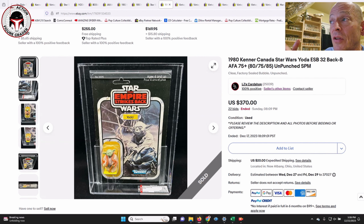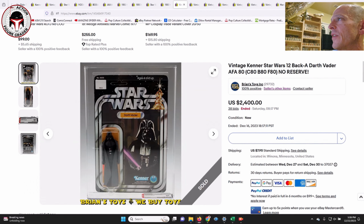I mean, again, $370 is what these would go for ungraded, even in this condition. So I think that was a great deal. Really, really good deal on that one. Just given what we see the AFA 80s and 85s go for, $370 seems way too low to me. Really good deal on that one.